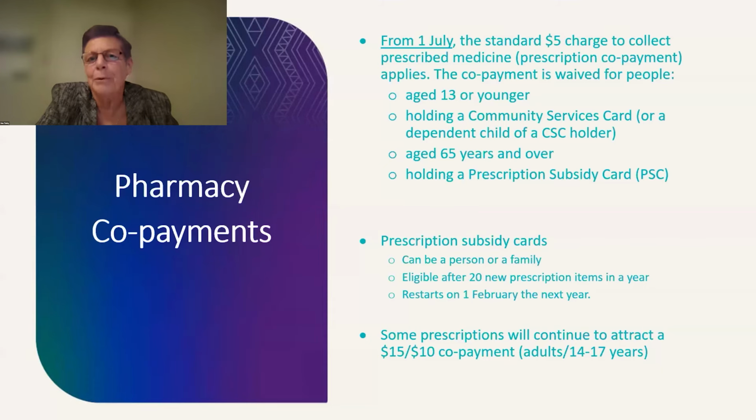It's waived for people 13 or younger, for people holding community services cards, for people over 65 and for people with a prescription subsidy card. Now, you get a prescription subsidy card if you've had 20 new prescriptions for an individual or, if they're linked as a family, for that entire family. And this rolls over on the 1st of February next year, so people need to start paying again for their prescriptions at that point. And there are still some prescriptions that will carry that $15 or $10 co-payment, particularly if they've come from a private specialist.